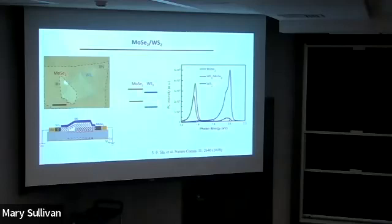For example, a typical TMD combination gives you so-called type 2 alignment: the valence band in one material, the conduction band in another material. So if we have an electron-hole pair separated in 2 layers, they can still form a so-called interlayer exciton. Interlayer excitons have a lot of advantages because the lifetime is longer, and so on and so forth. In this case, it's particularly nice because these conduction bands are very, very close, roughly 20 milli eV apart.